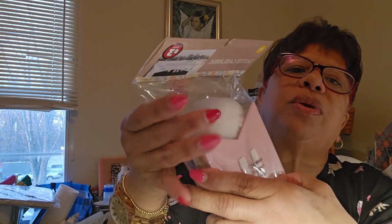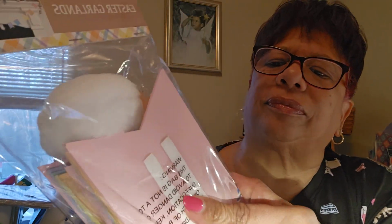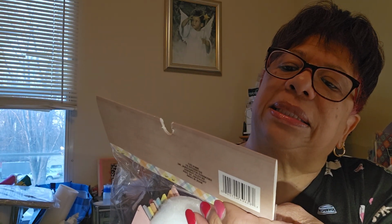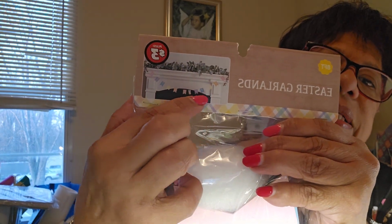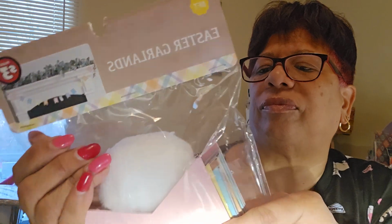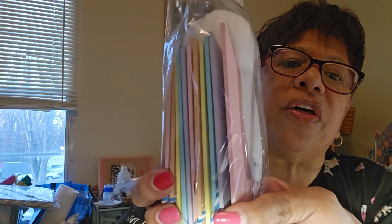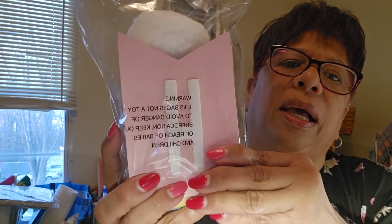And then I saw this. This was $3. And this is wood. It says Happy Easter. So it's a garland, and it says Happy Easter. And it has the bunny ears in the middle. So yeah, the bunny ears, and it's got the bunny tail. So I thought this was neat. You see the pastel colors? And it's wood.